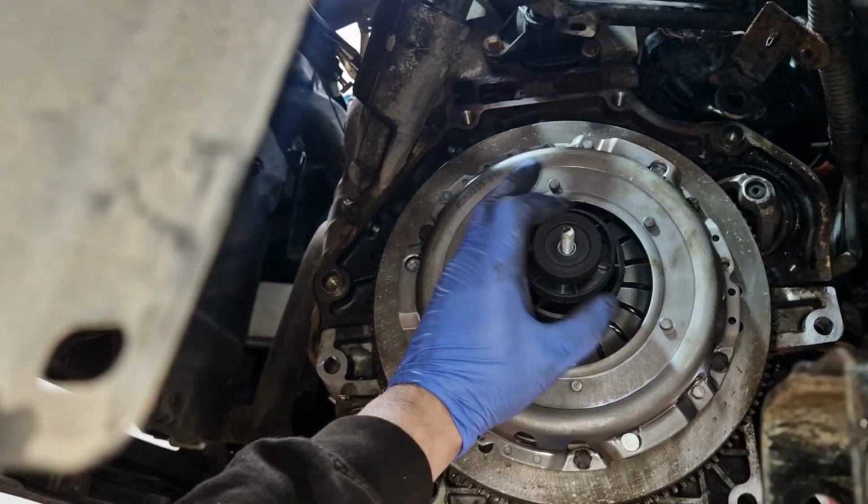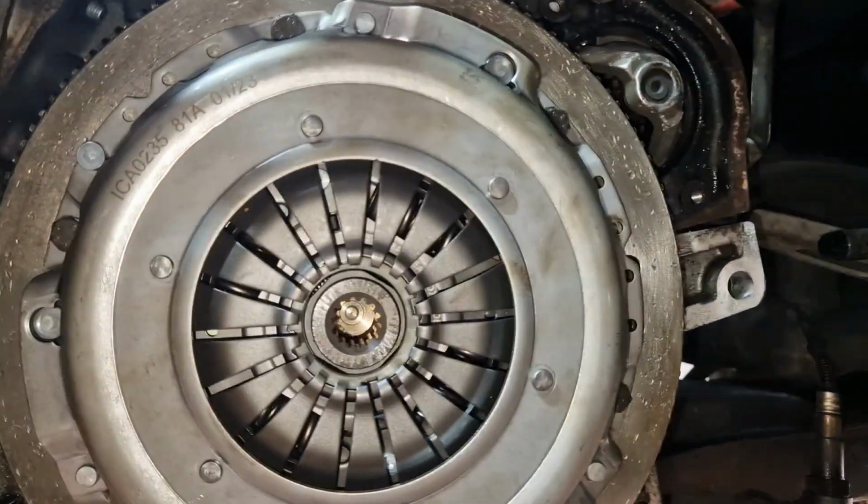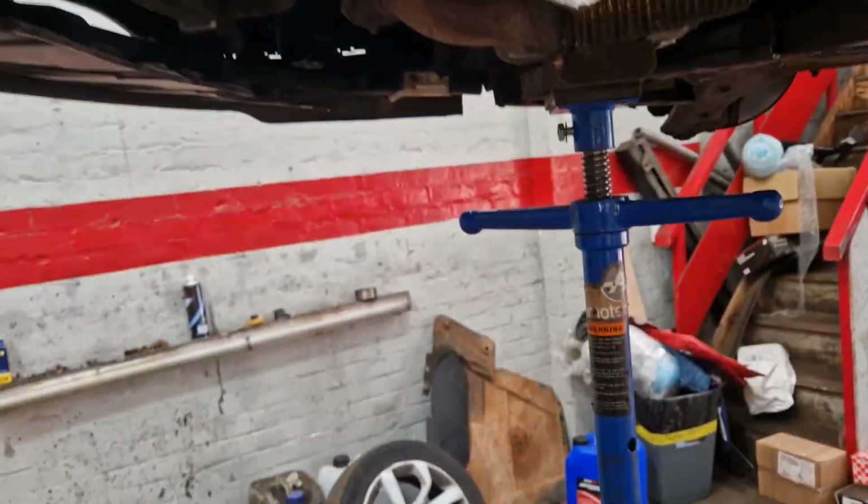We've got an alignment tool, so we can take that back out now. So it should be lined up. Looks good to me. So I'm going to get the new slave cylinder swapped over.